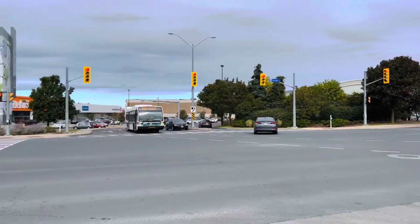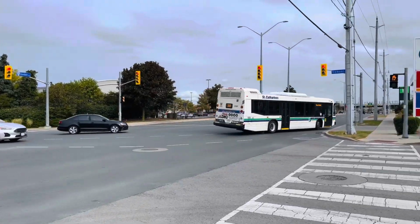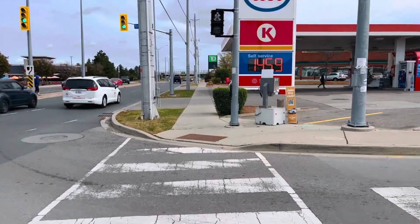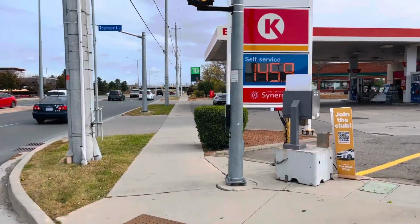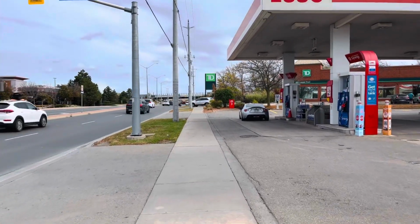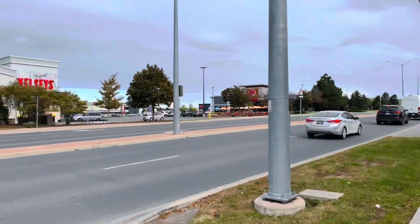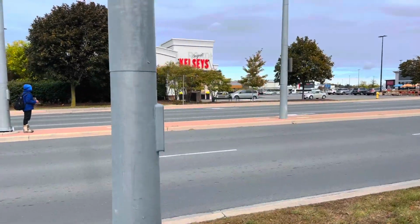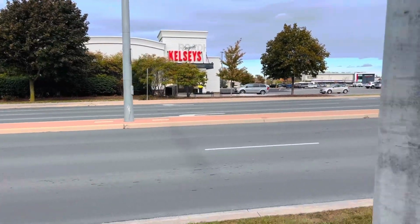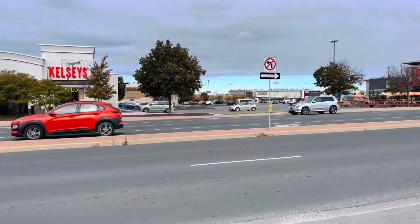Here comes another bus. That one's going to downtown. That's where the bus station is, downtown. Unfortunately, you see this a lot in the city, people holding signs that they're homeless. Anything helps. You'll see that quite often here, sadly.